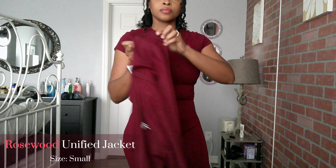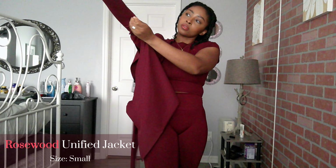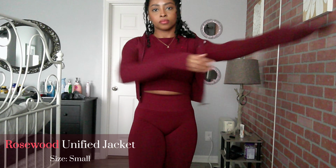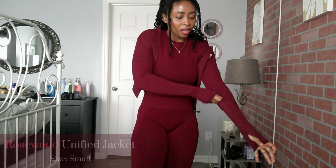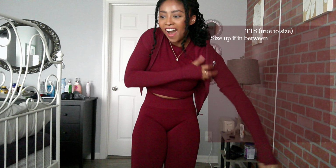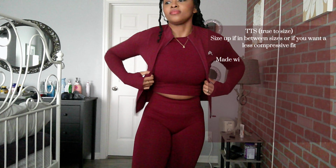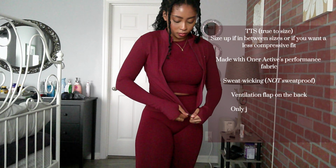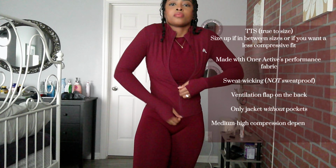Next up, we have the Rosewood Unified Jacket. This is such a beautiful color for a jacket, and I'm so glad we're finally getting it. The unified jacket, as you just saw, is really, really snug. I got a size small, which is usually what I would get in the unified jacket, just because I wanted the waist to not be so baggy.